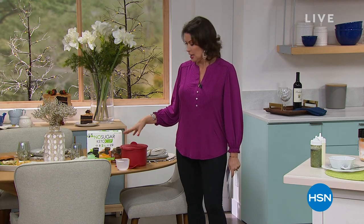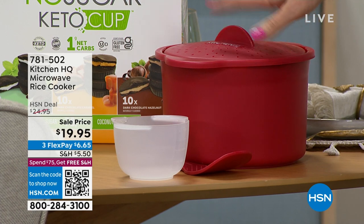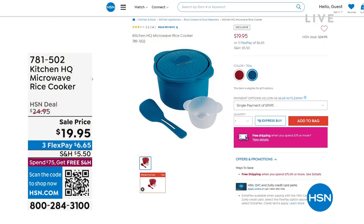Starting right here, Kitchen HQ has brought us something I've actually never seen before. This is a rice cooker. It's an understatement to call it a rice cooker. You're going to cook so many different things in here, but it goes into your microwave. How fabulous is that? And it's $19.95. Look at the capacity. I have sold teeny tiny little rice cookers.